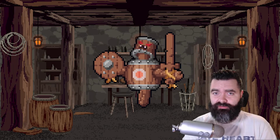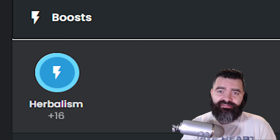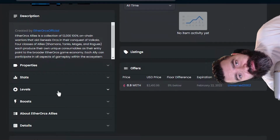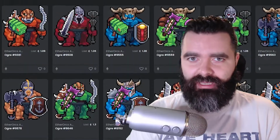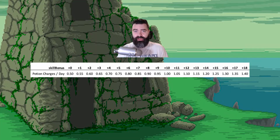For shamans and ogres, the modifiers to their crafting abilities determine the rarity, with +18 being the highest. Naked allies do not fall into this category as they still have full skill credits and need to be rolled. When looking to buy a non-new ally with gear already rolled, it's generally better to look for one with a higher than +11 rating. This means they will craft more than one consumable a day.